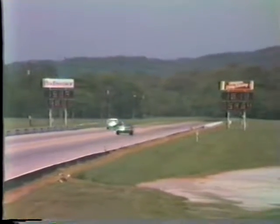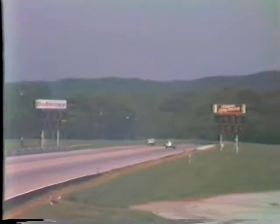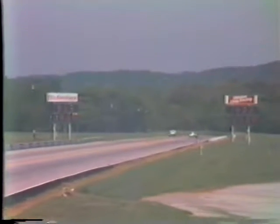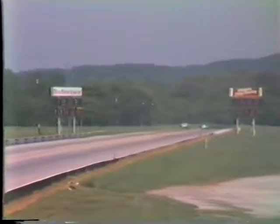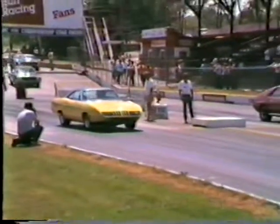Okay, the Pontiac's going to get there first. They stop the timers with the 13.53. Mile an hour of 104.65. Right-hand lane 14.82 and 97.2. Superb McKinney with automatic. In the left-hand lane, Rick Smith, 70 AMX, 360 with the 4-speed.